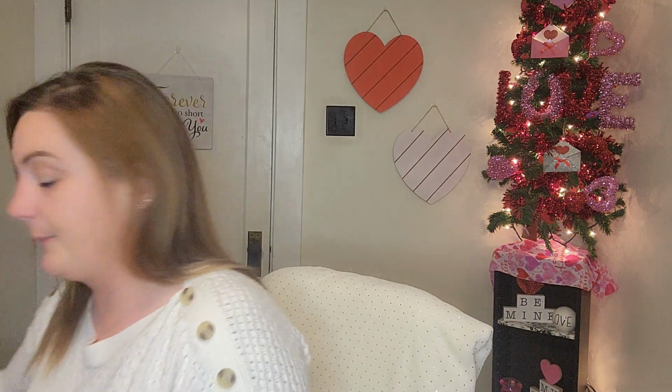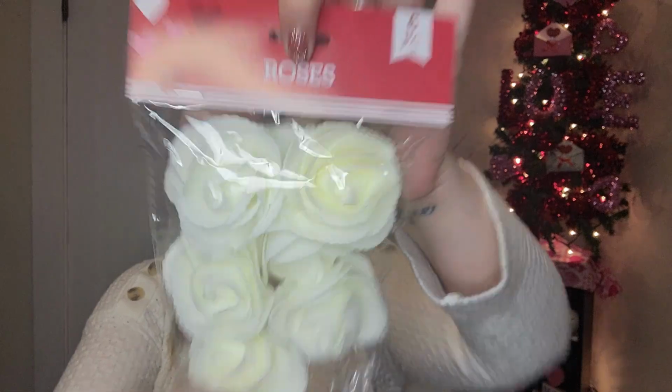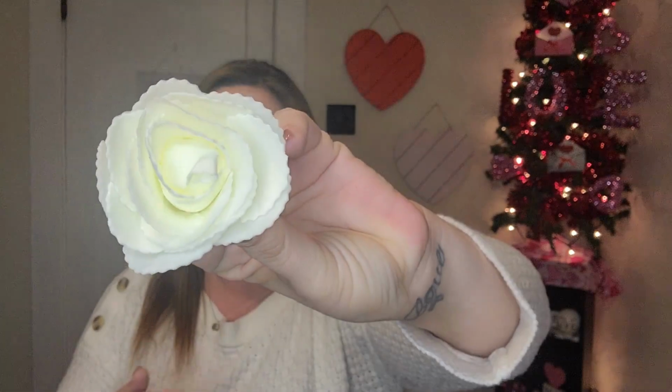These are some roses. You get six in each one. They have them in different colors. I went with white and red. And I saw them in pink. But look how cute these are. I love these. They're just like, I don't know. I was going to say felt, but it's not felt.